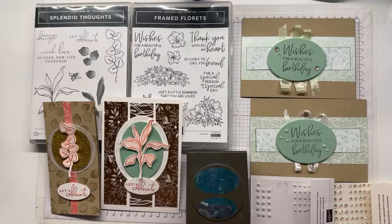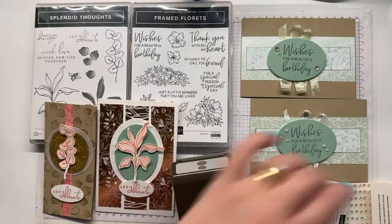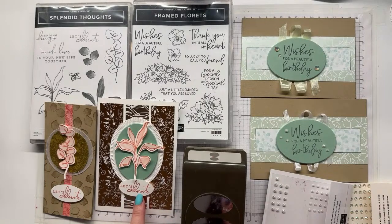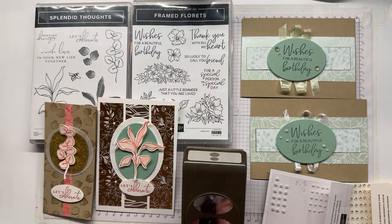Ah, you use the double oval. I see, I like a large sentiment. So I sometimes look at the double oval and go, oh, that's a bit small. But I'm actually impressed. Sorry, I'm just going to turn it around because you really can't see the punch. Yes, it is. And do you know what? It fitted perfectly with the Let's Celebrate, and I really thought it would be a push to use it.